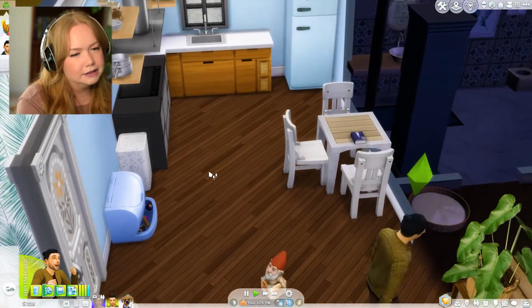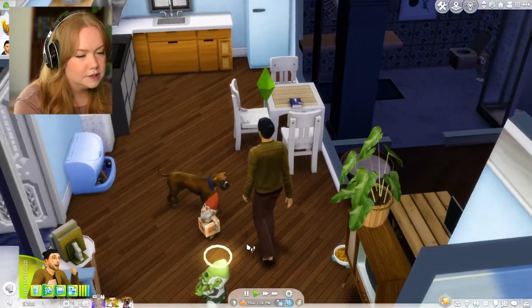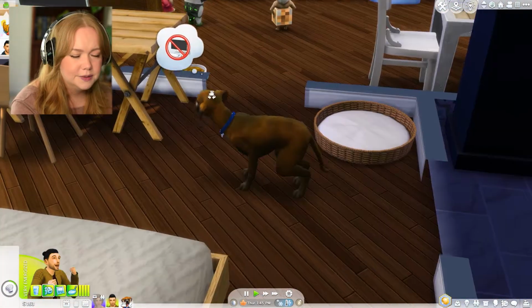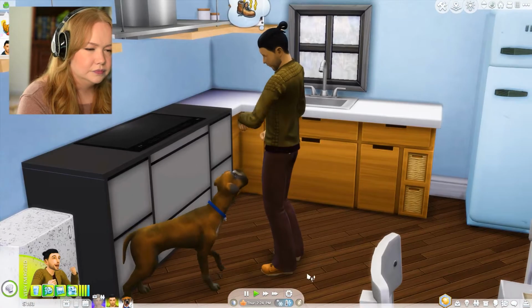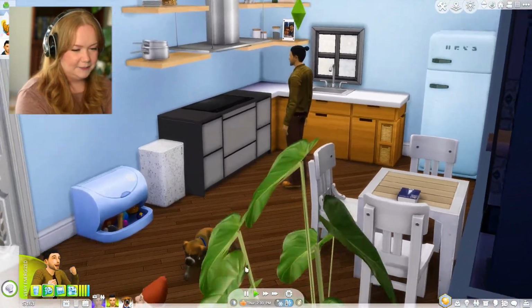And since Akira likes to cook, maybe I can have him start a grand meal and then it'll just be ready when Maya comes home from work. That would be really sweet of him. Ugh, I can't wait to bathe Pickles. Pickles is looking real stinky. Why are you so scared of the computer? The computer's not even on right now. Yeah, he's also not liking how smelly Pickles is. But don't blame him.